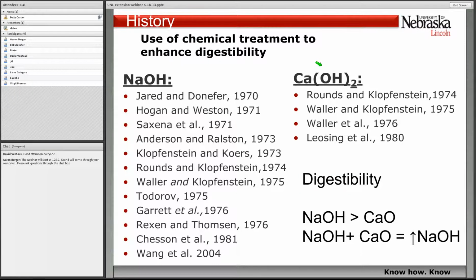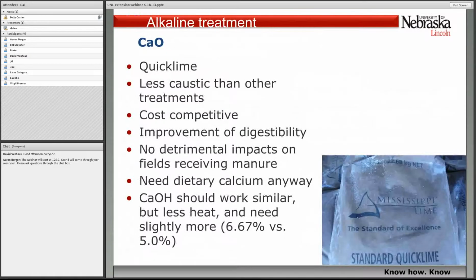then some of the work today that I'm going to talk about is using calcium oxide, but I don't want people to get too confused because calcium oxide in the presence of water becomes calcium hydroxide. So it's the hydroxide that's doing the work. In general, sodium hydroxide is stronger, and so you get a greater improvement in digestibility, but actually having some calcium hydroxide or calcium oxide in combination with it is a plus too. Okay, so all the work I'm going to talk about has been treating forages with calcium oxide.